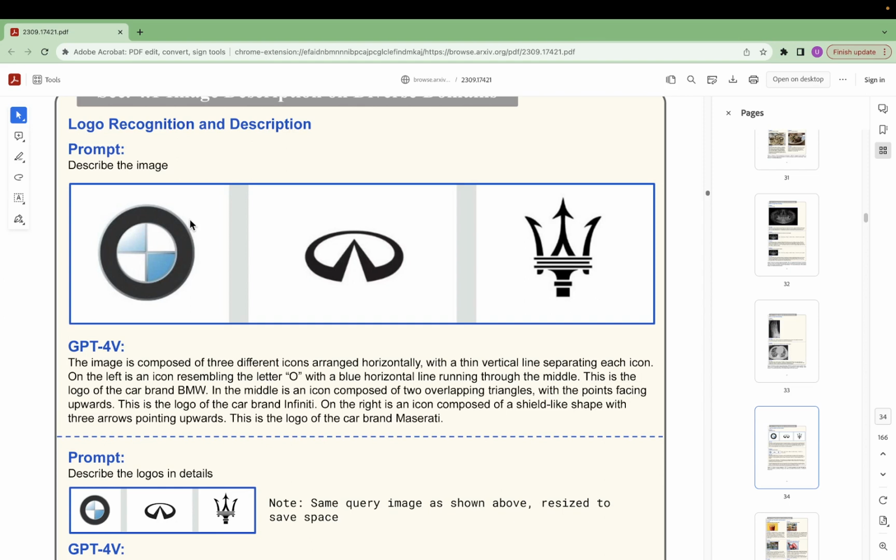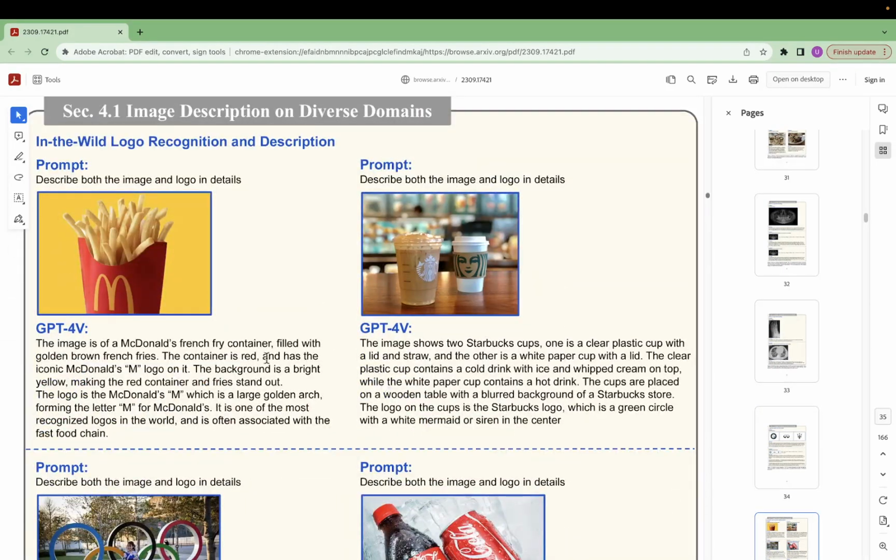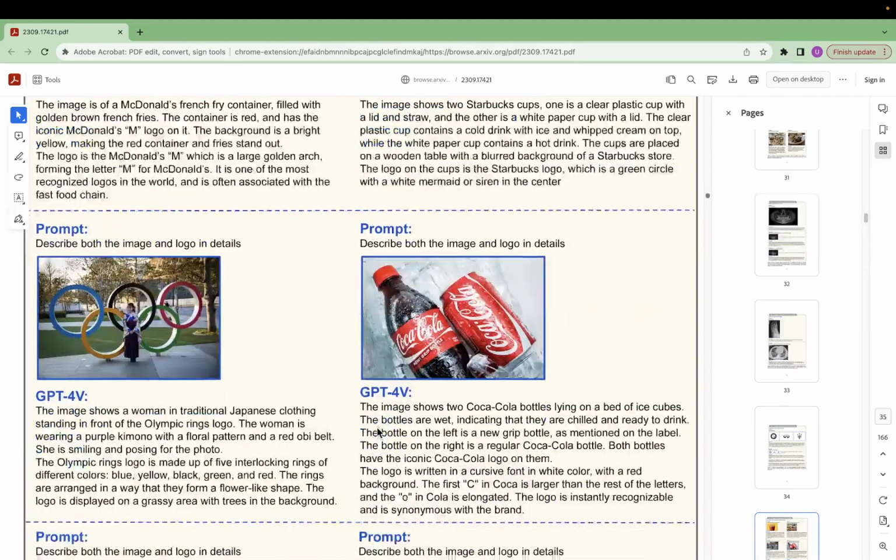Those images, and actually, it's the same thing as those. What are those called? The people, the celebrities and foods. Excuse me. So it's all the same. You just recognize the image. Both image and logo. Okay, yeah, it's fine. It's just the logo. Recognize it.